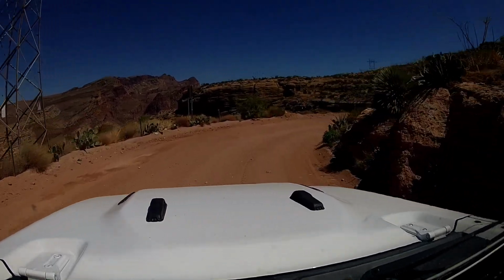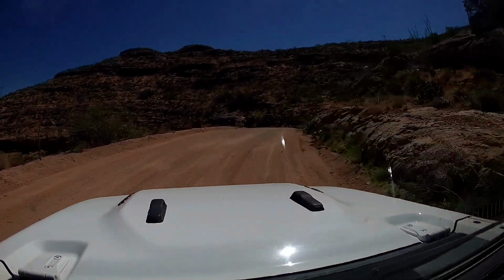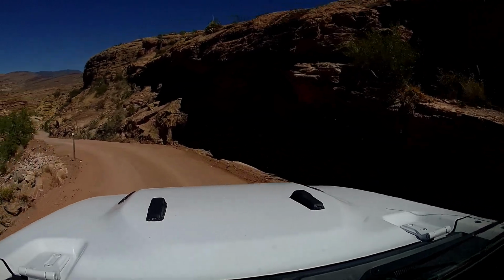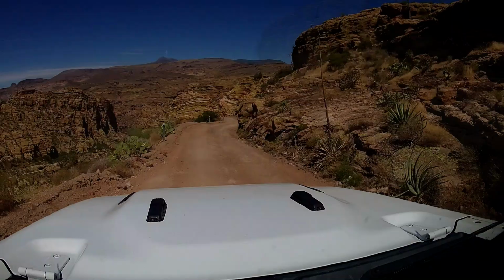Although this is technically part of the Sonoran Desert, and we do see a lot of things like the sorrel cactus here, you will find a lot of variety in the transition of the zones that you go through.